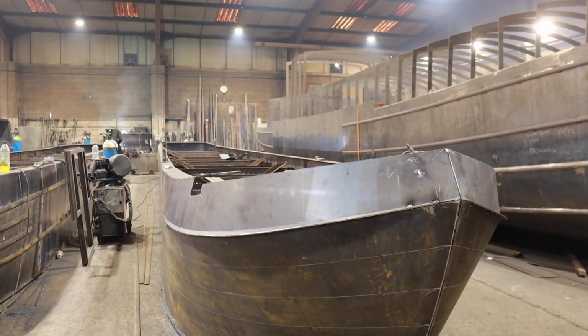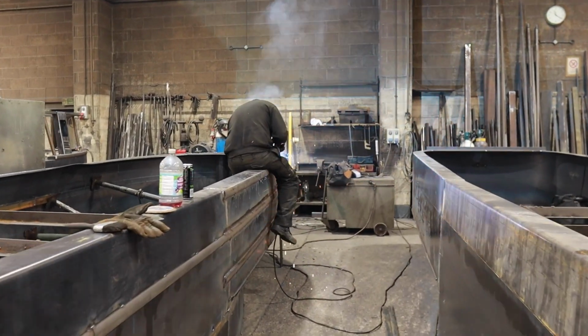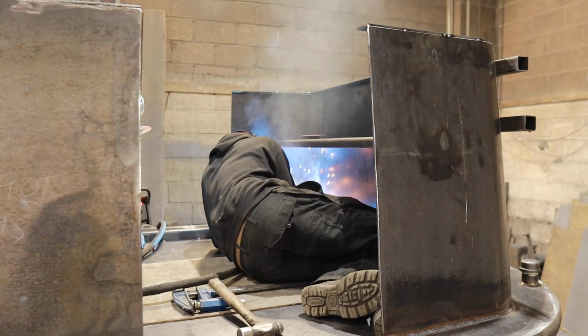Don't forget to watch next time where you can come with us down to Coalcraft to see the guys building the steel shell for our brand new boat.